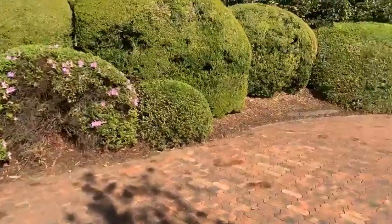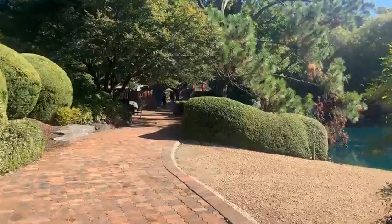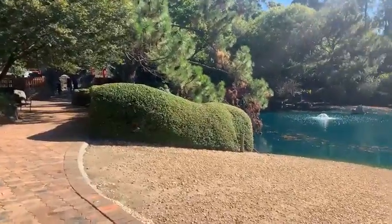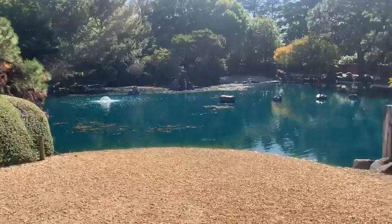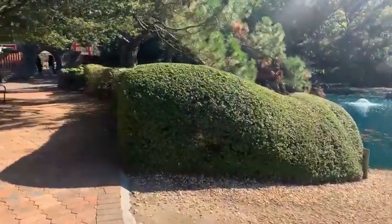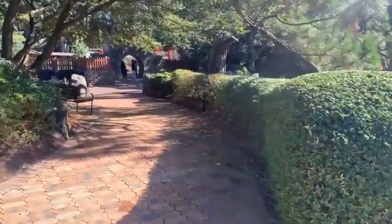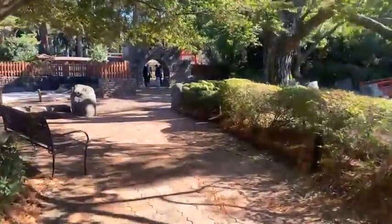So that's most of the Japanese garden, and the last thing I want to show you is a stand of bamboo. So we're just going to make our way around towards the exit, towards the Remembrance Pool and the Lone Pine, and to do that we have to go through a stand of bamboo.